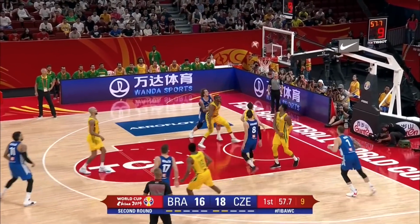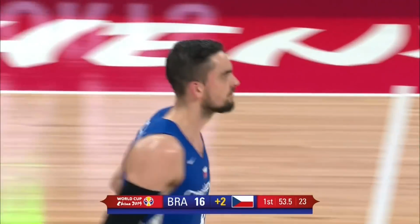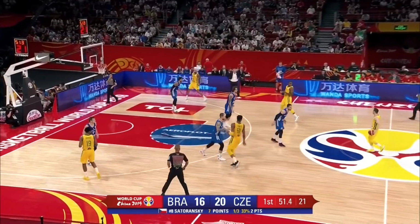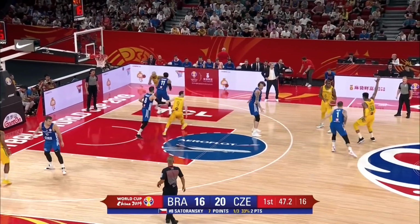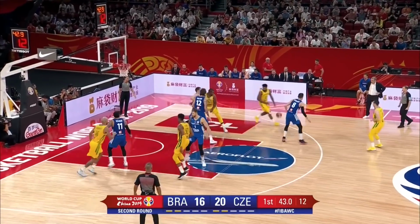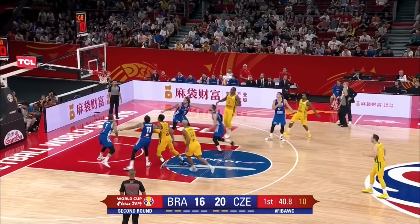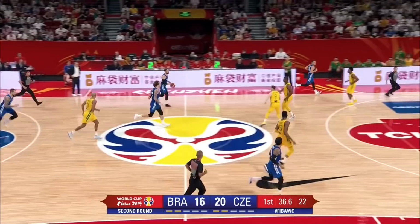There goes Satoransky again, floating one from in the middle. Got it to fall, he's now got 7. That is great touch coming in. He made a little push shot look a whole lot easier than it actually was. That's not an easy shot to execute. He's got 3 assists as well already here in the first quarter. Turnaround 3, Leandro Barbosa hit one before the timeout, but can't hit one afterwards.